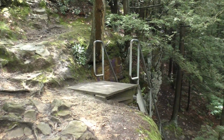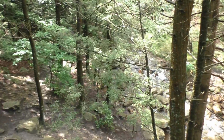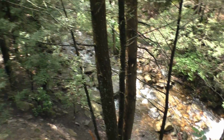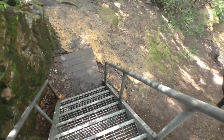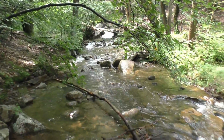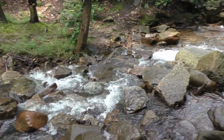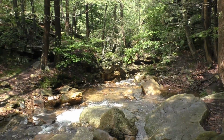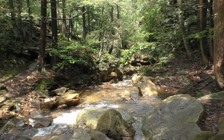So they actually have a set of steps put in here. It's pretty neat. Now here is the beginning part of it. And you can see it's much more calmer and less of a tub area. So right down there is where it starts forming the tubs in. And on a good day, if the water level's right, you can actually slide down those little crevices in between the rocks. And almost like natural water slides.